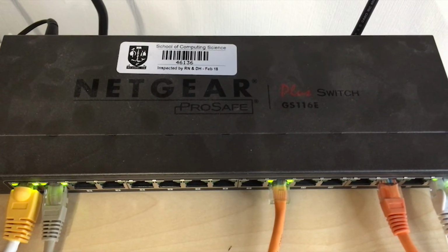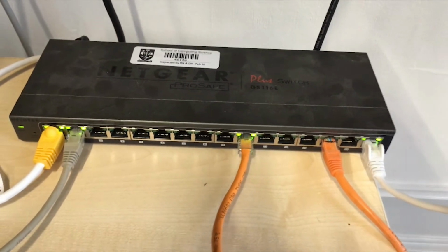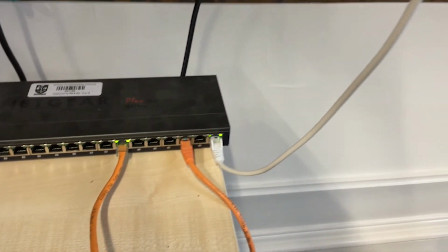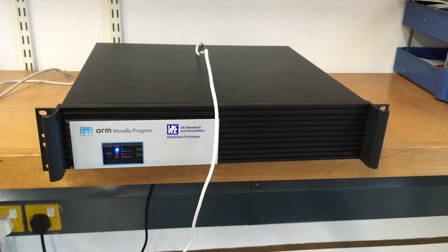ARM has spent a lot of time working with Cambridge University. We've taken some of their CHERI architecture and developed a prototype architecture which we call Morello. And we've now taken that over the last 2.5 years. We've been building and designing that into a system on a chip. And now the system on a chip is ready and it's in production and it's made, and we're distributing those on boards called the Morello board as a demonstrator for this DSbD project.